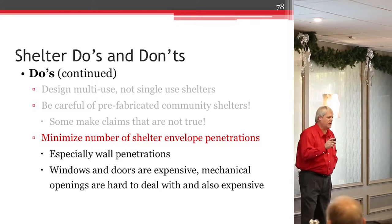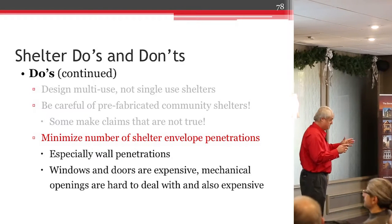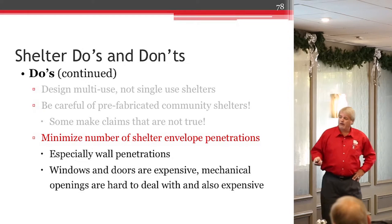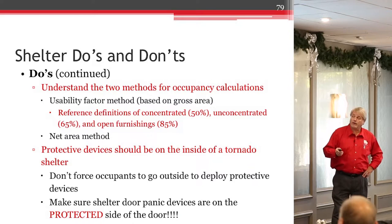You want to minimize the shelter, the openings in the shelter, the envelope of the shelter, because they're expensive. Don't care what it is, they're expensive. And they're hard to deal with, quite frankly. They really are.